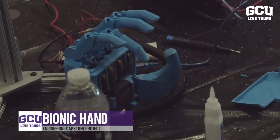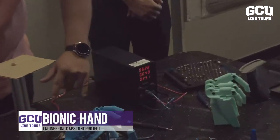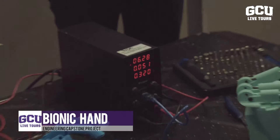And with the Capstone labs that we have, we could use the power supplies that were given to us and the multimeters to understand more about voltage, and to apply what we learned here throughout the 4 years, so we could have a working hand and show off a bit of our knowledge.